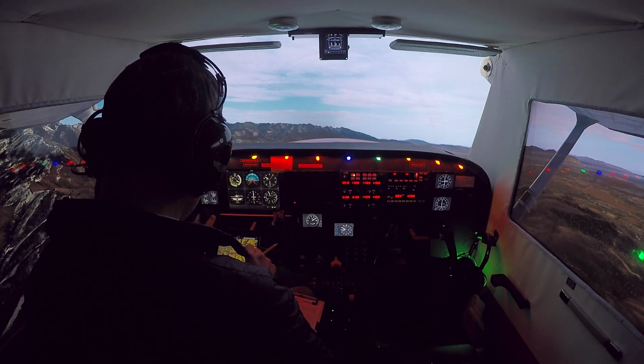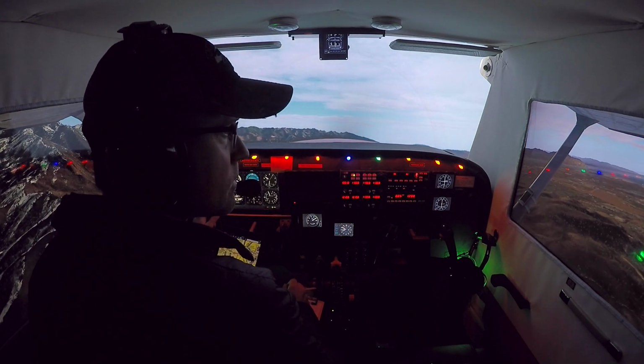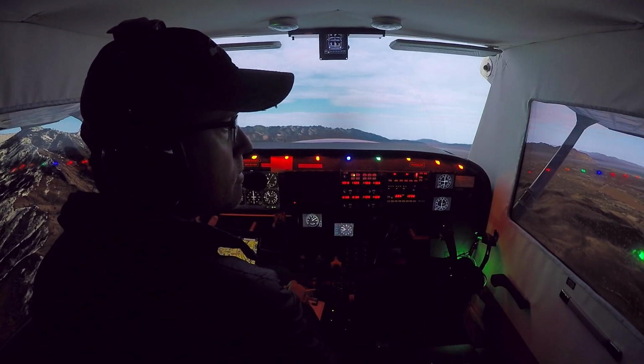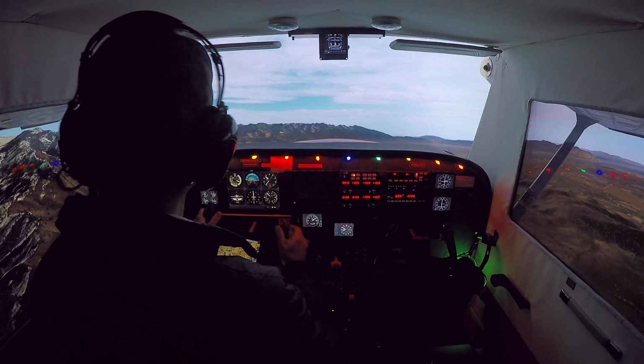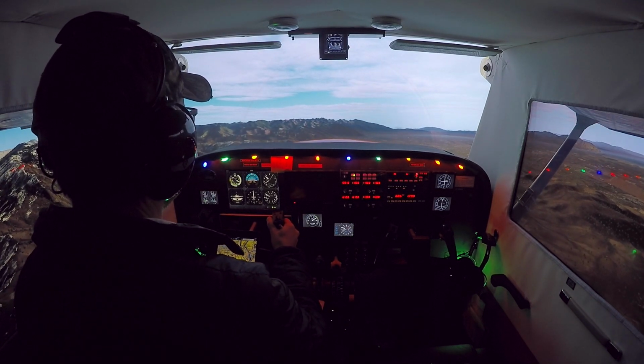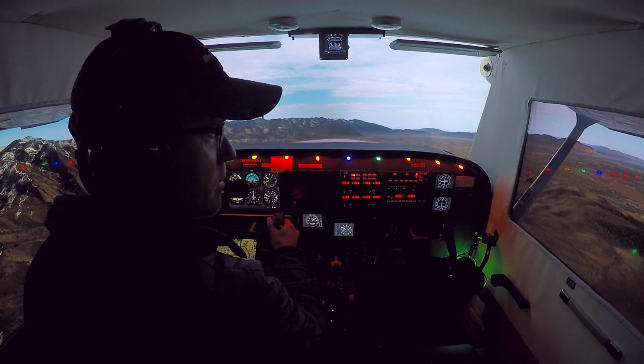I can see him going. Somebody took off. Yeah. We've got the mountains off to this side, and it's a beautiful day over the virtual Wasatch Mountains.